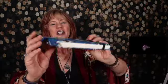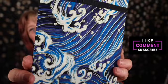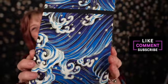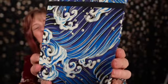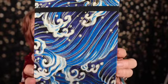Then we have, oh, that's pretty. I'll bet this is watercolor paper. Oh, that is gorgeous. Oh, you're not going to be able to tell, I don't think, how beautiful this is. It's got metallic in it that the camera is probably not going to pick up. There we go, a little bit. So it's got gold metallic running all the way through it.